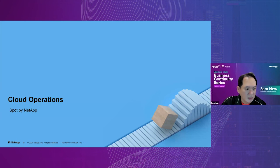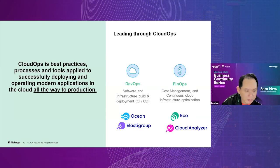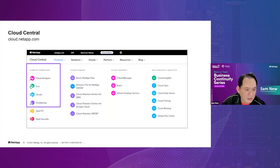Okay. So I'm going to the last part, which is cloud operations by Spot by NetApp. So what is basically a cloud ops? It is a best practice process and tools applied to deploying and operating modern applications in the cloud all the way to production. So some of the cloud ops offerings we have are Cloud Analyzer, Eco, Ocean, and Elastigroup.